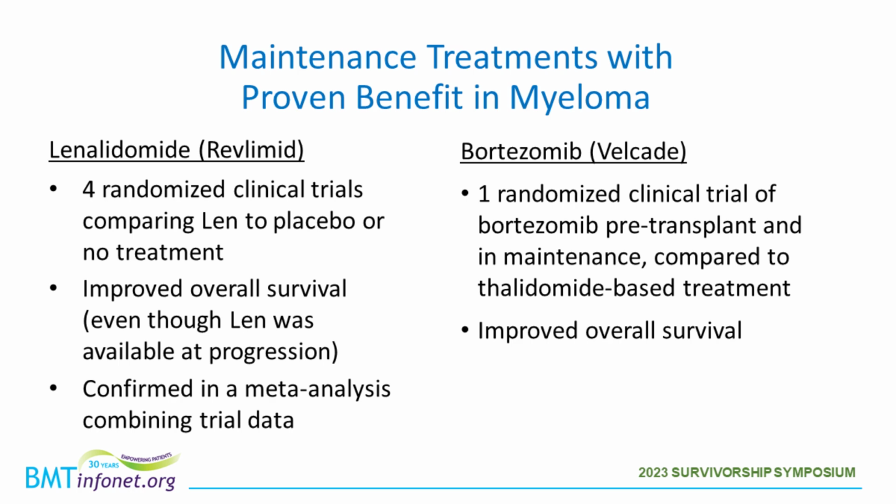And that was even though the patients who got placebo pills, when their myeloma grew, they generally had access to lenalidomide at the time of progression, which means that the trials were really comparing giving lenalidomide as maintenance after a transplant to saving it for later on and using it as treatment for relapsed disease. And it turns out that using it as maintenance after a transplant makes people live longer than saving it for later.